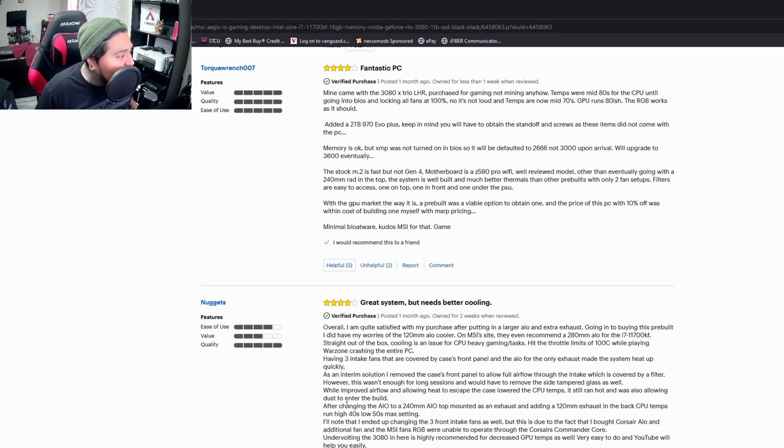Undervolting the 3080 here is highly recommended for decreased GPU temps as well. Very easy to do, and YouTube will help you easily. Overall, getting that MSRP takes the sting out of the additional money that was put into it. It just takes a couple of hours improving the cooling.